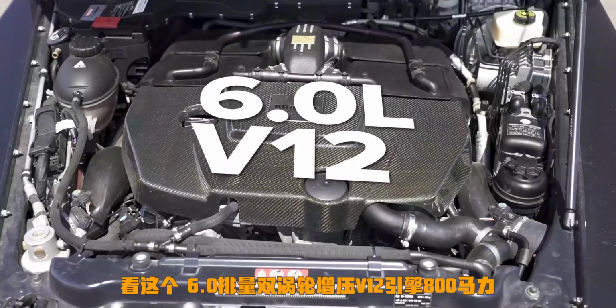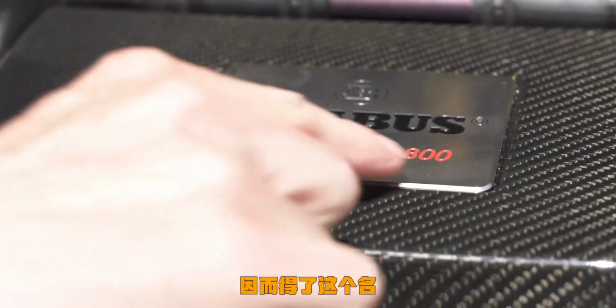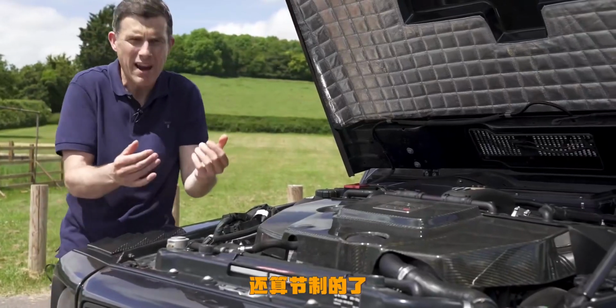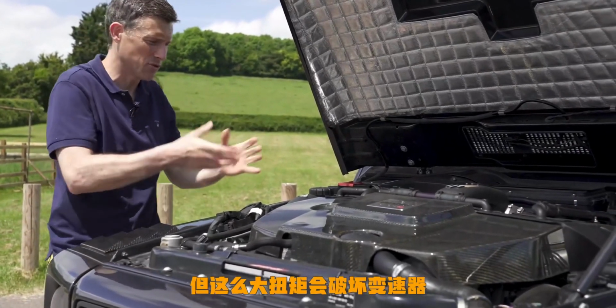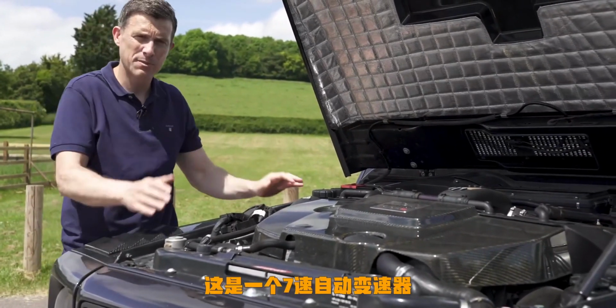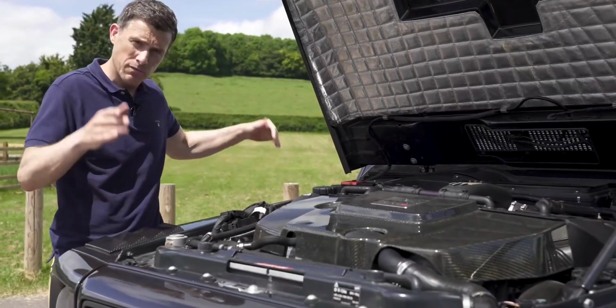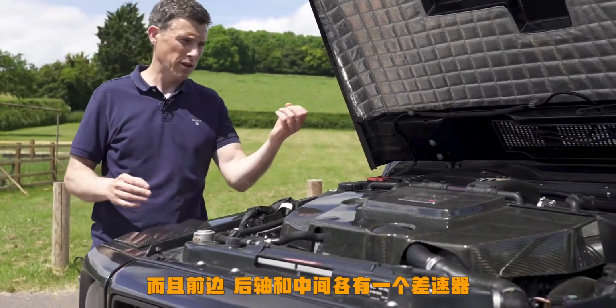6-litre, twin-turbo V12, puts out 800 horsepower, hence the name, and 1100 newton meters of torque, though it's actually been reined in. The engine could produce 1400 newton meters, but then it would destroy the gearbox, which is a 7-speed auto with a torque converter. Drives all 4 wheels, permanent 4-wheel drive system, and you've got a diff on the front and the rear axle and one in the middle as well.